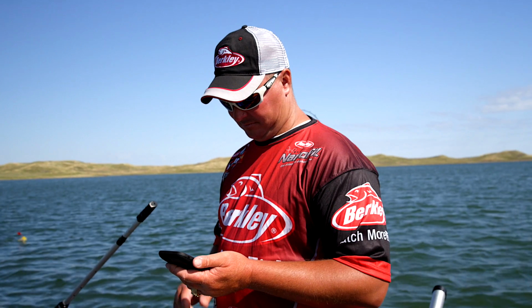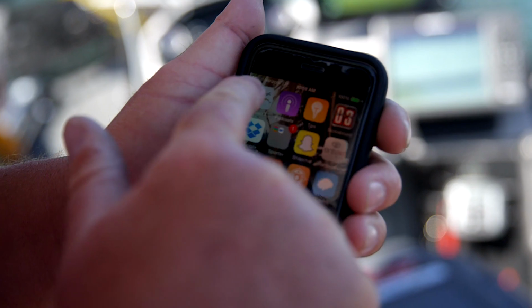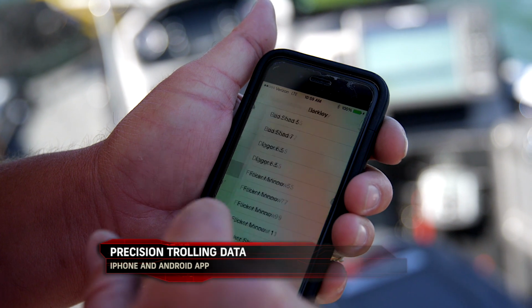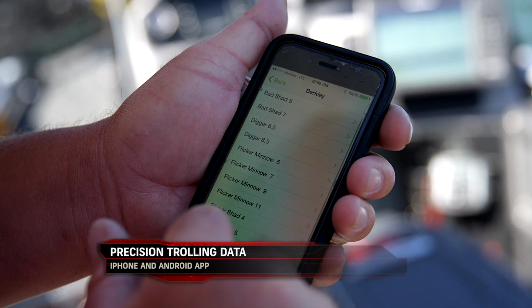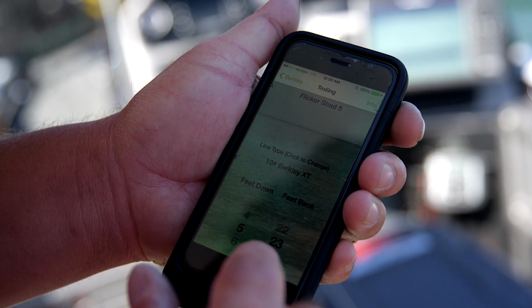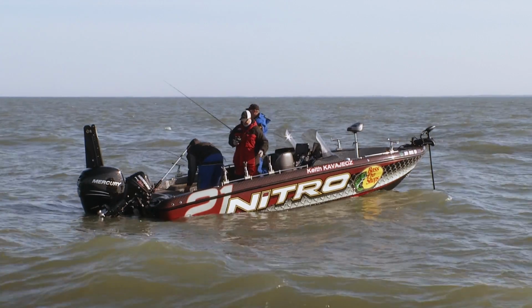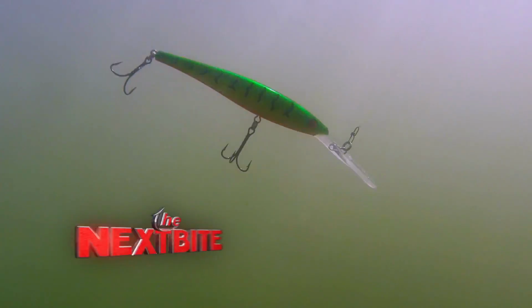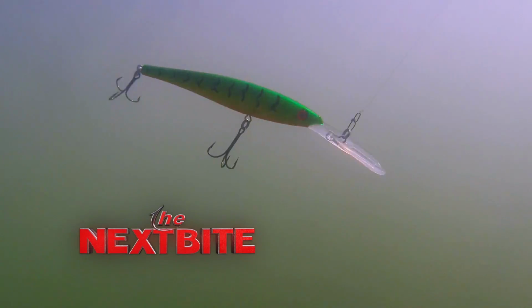You know, these two lines are so popular that there's an app out there called Precision Trolling. Precision Trolling really makes my job a lot easier. They have over 300 crankbaits and the dive curves of what those baits actually dive. What lines do they use? Trilene XT and Fireline. That gives me the confidence as a professional angler that I know when I'm on the water, I can tell where my baits are gonna be.